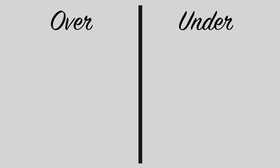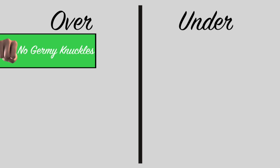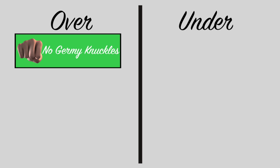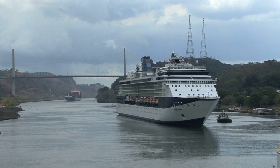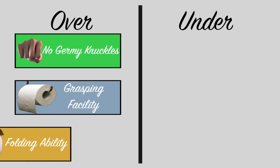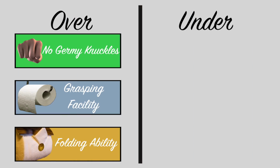We'll start with over. Perhaps the greatest objective advantage of this setup is that it reduces the chance that your knuckles will run against the wall. This is more than an unpleasant experience. It could transfer dangerous germs, especially if you're in a public restroom. Over also makes it easier to grasp the end since the loose end is visually distinguished and further away from the wall. Hotels, cruise ships, office buildings, and others can also fold the toilet paper to indicate that the room has been cleaned in the over orientation.